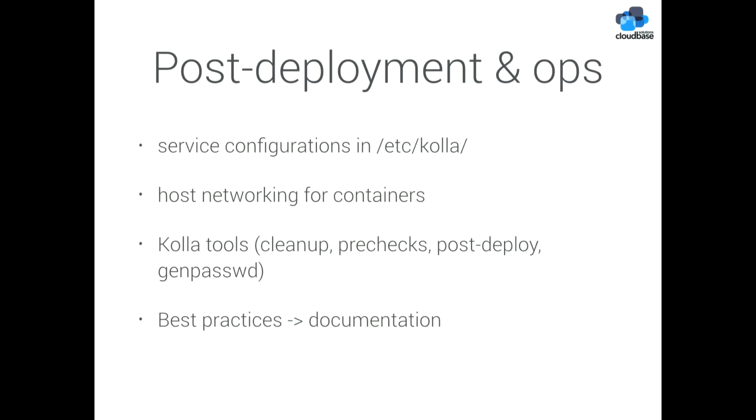So, post-deployment and operations. As I said, you have a single file for configuring how the deployment will look, and you also have, in etc Kolla, for each service, the running configuration files. Let's say I want to tune Neutron. I'll go in etc Kolla Neutron and edit, let's say, neutron.conf. I want to set debug equal true. I edit it, and then I just have to restart the container. It's that easy. You don't have to dig for the process or stuff like that. You just restart the container, and it will pick up the configuration file and run with that.